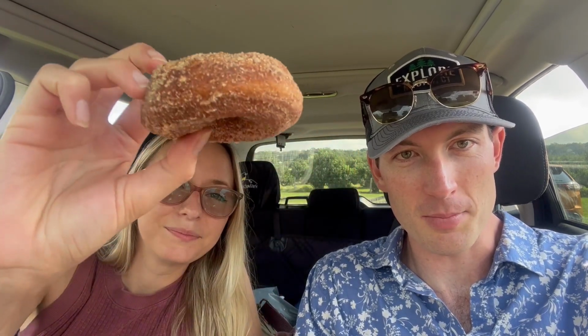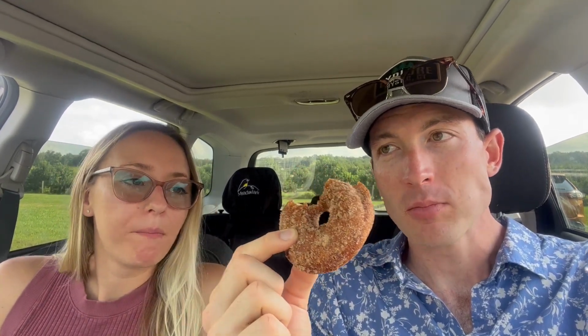I'm liking what I'm seeing so far. I can see this, it's got some sugar crystals on the outside, it looks like. It's good. Really, really good. And it's soft. I want to say maybe I taste a little more cinnamon, maybe brown sugar in here. Definitely stop at Clyde's and Holmberg's. Try the cider, try the apple cider donuts, and do a comparison for yourself.